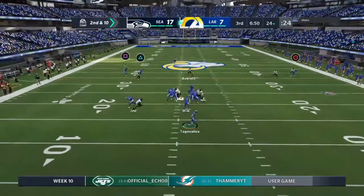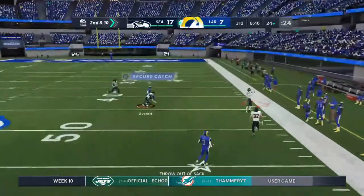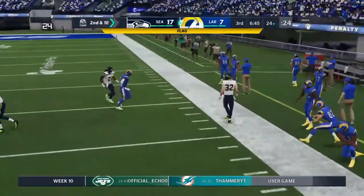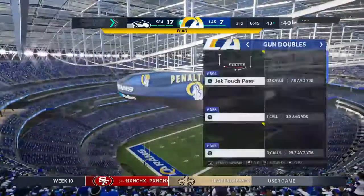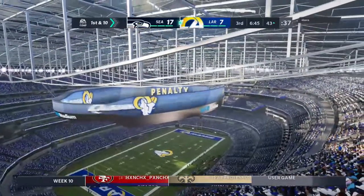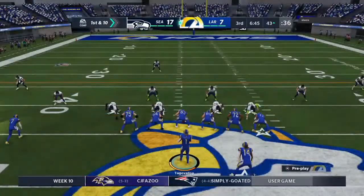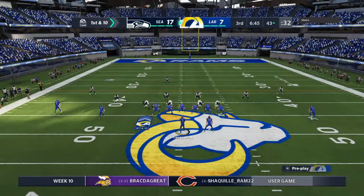Back to the air on 2nd down. Tagovailoa, flush to his right. Deep ball for Goodwin. And that is intercepted. Or was it? Wait, they'll say no. No interception. He did not keep the feet in bounds, apparently. So that's just going to be an incompletion. The intended receiver, Marquise Goodwin. So the big play gets him across midfield now for 1st and 10.